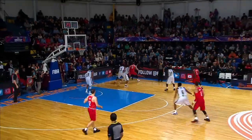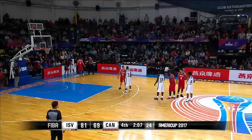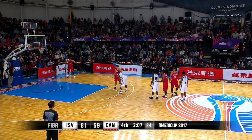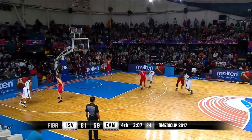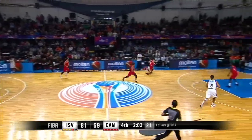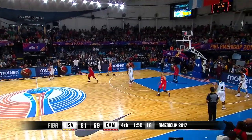Cadogan missed his bonus, but they got the offensive rebound. Finally, they cannot get it. And now it comes to the pressure, the full court pressure, ball denial, and then traps to try to go for the steal. It's been interesting to see Virgin Islands beating Canada. Now it's interesting to see how they break this pressure. And they did it well. Yeah, they did. Hard with the ball. Now to Hatch.